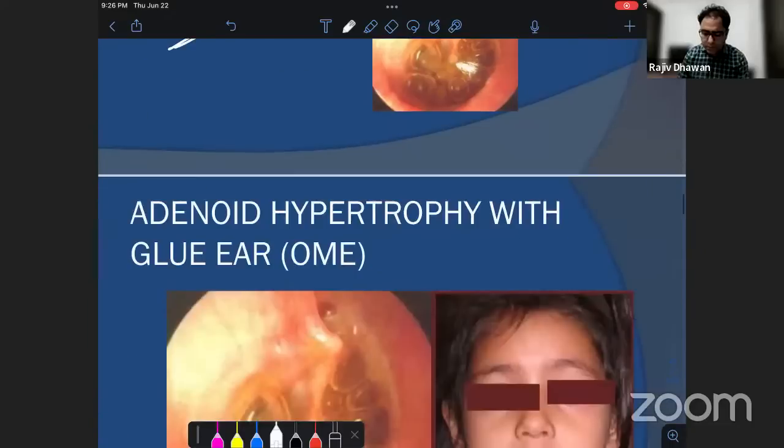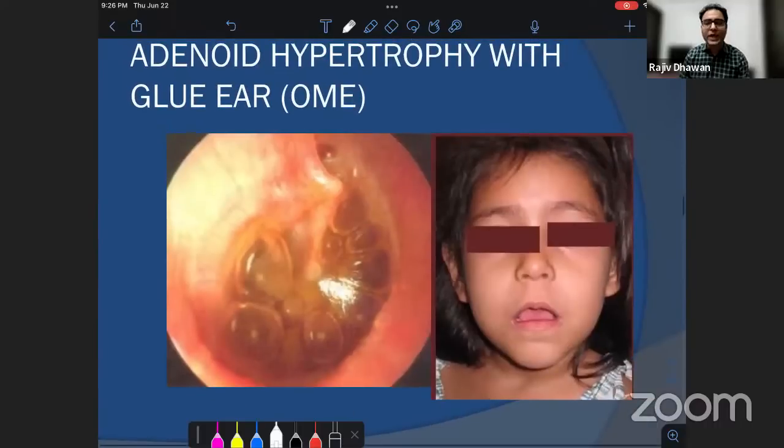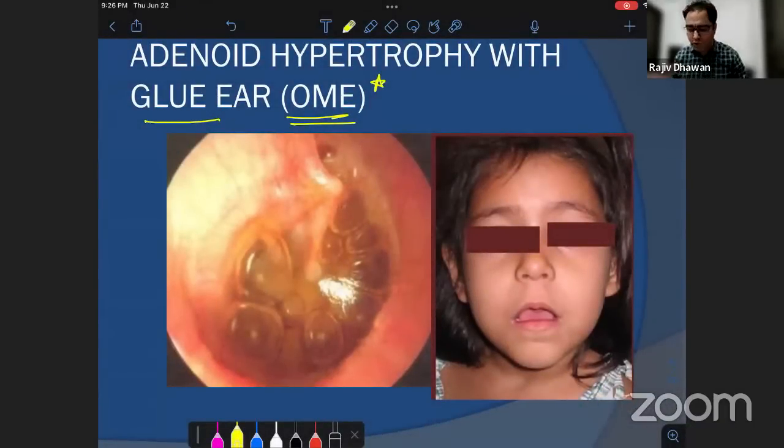Whenever you see air bubbles behind the tympanic membrane, think of glue ear, also called otitis media with effusion, my dear friends. It is a very easy question to diagnose, because there is always a history of hearing loss with glue behind the tympanic membrane. And if you cannot see glue, no problem.